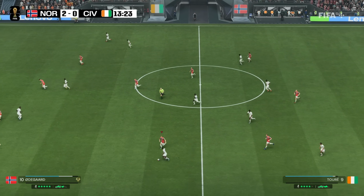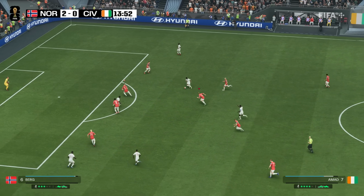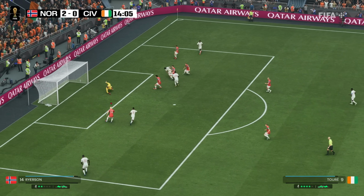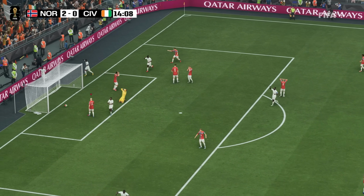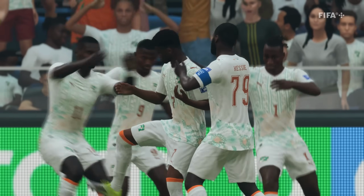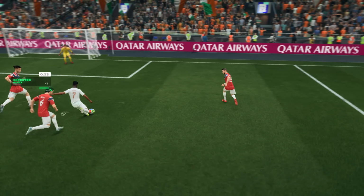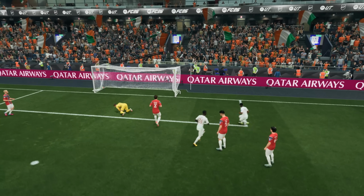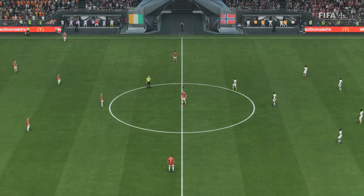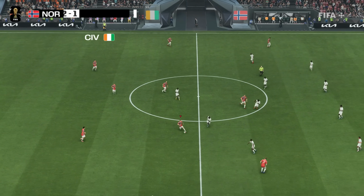Toure. Kessier. And bursting forward. Could get themselves back into it. And there it is! Still life left in this game. And they have the momentum now. Well, here's the replay, and probably one of the simpler finishes you'll see this week. From that sort of range, there was never really any doubt that he'd put it away. Well, back underway as we reflect on the goal that's made it 2-1.